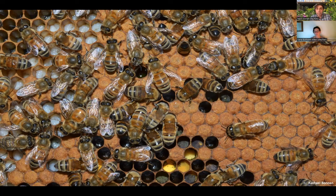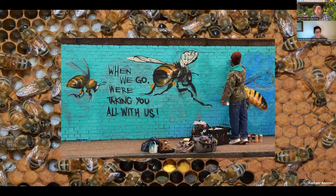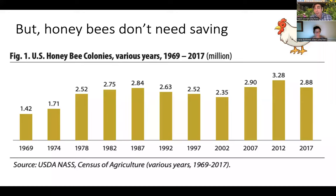And recently, concerns over the viability of honeybee stocks in the US have prompted a lot of people to worry about declines of honeybees. Artists, but also celebrities like Morgan Freeman and Angelina Jolie, have raised concerns over the plight of the honeybee. But I want to make clear that honeybees don't need saving. Honeybees are best thought of as an agricultural commodity akin to backyard chickens.